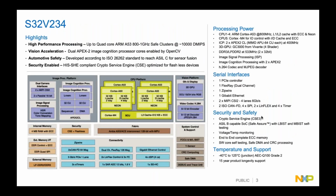So, a little on the block diagram for the S32V234, we've got 4 ARM Cortex A53 cores running. We have options for 800 megahertz all the way up to 1 gigahertz per core. These can be put into clusters to reach that ASIL C level of safety performance. Altogether, there's about 10,000 DMIPS of performance through those cores. We also have an ARM Cortex M4 core that could also be used for redundancy or safety checking of different tasks.